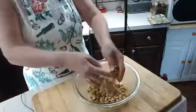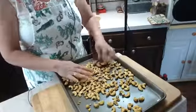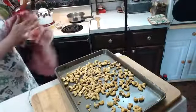So I've got my oven preheated to 350 degrees, and we're just going to put these cashews right out here on the baking sheet. And we are going to pop these babies in the oven. Let me wipe my hands off here first. Boy, messy.